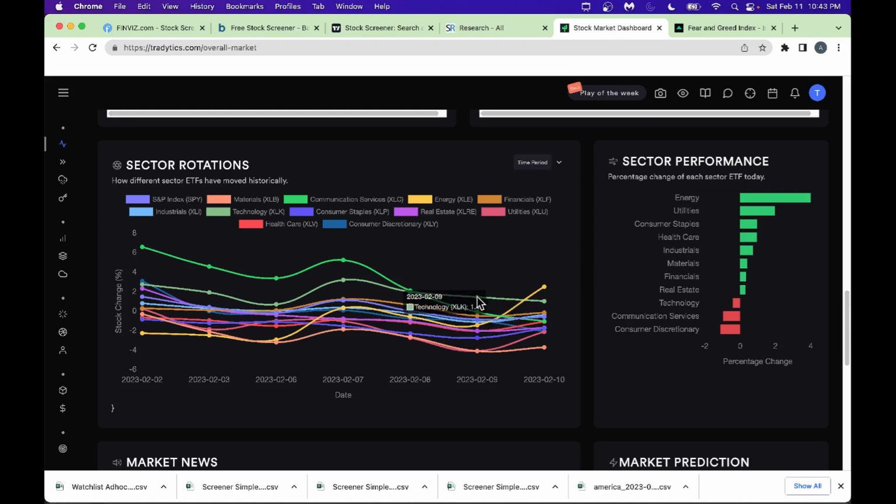And then we got here technology. Look, technology is coming down. So technology is a risky asset group, as many of you know here. With technology coming down, that's where all our very high short ratio stocks are also coming down. And look, we got energy right here. Energy is popping up here. That's trouble for the market. So that's why market is coming down.